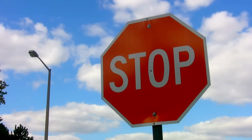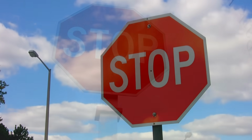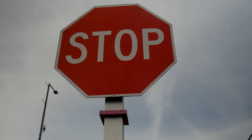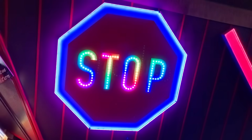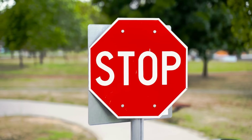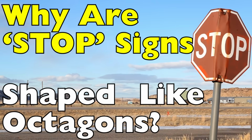But here's something most of us never pause to consider. Why is this sign shaped like that? Out of all the shapes in the world, why does the universal command to halt wear an octagon? In this video, we're diving into the surprisingly thoughtful and clever reason behind one of the most recognizable signs on the planet, and answering the question, why are stop signs shaped like octagons?